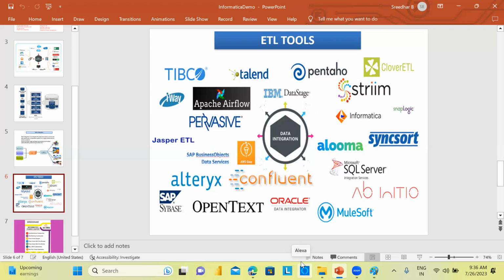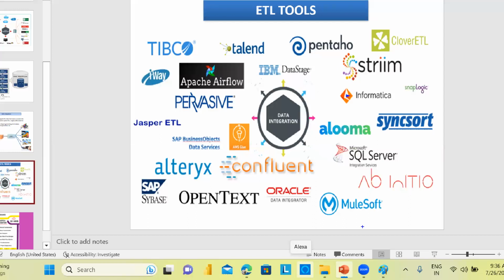In the same way here also, these are all organizations providing integration tools. All are integration tools only. Functionality won't vary. All are ETL tools. So whatever work we do in Informatica, the same thing we can do with Ab Initio, or MuleSoft, or SQL Server also. But there are features that will vary.